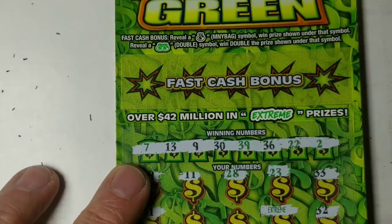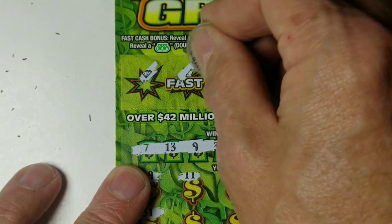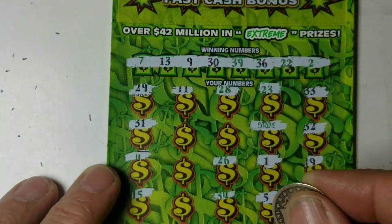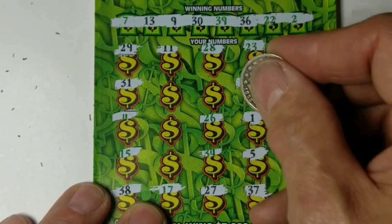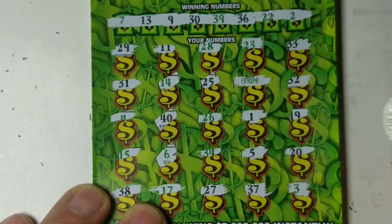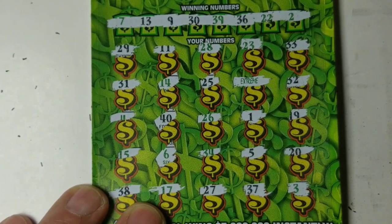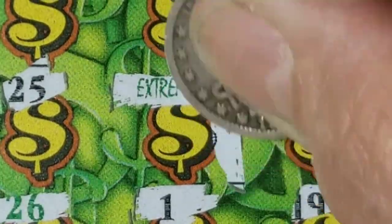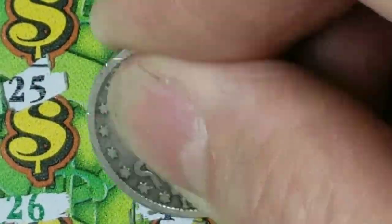Let's check the fast cash bonus. Let's see if we got anything up here. Nah, it looks like we're just going to have the extreme unless we can find another one. 14, 40, and 6. And yeah, just the extreme. Well, let's hope for some big zeros here. Oh, we got little zeros.